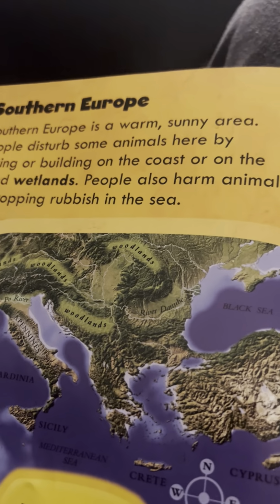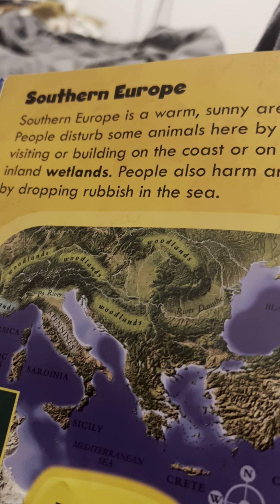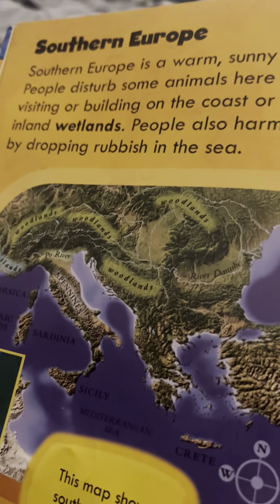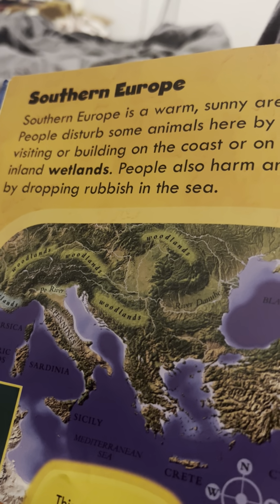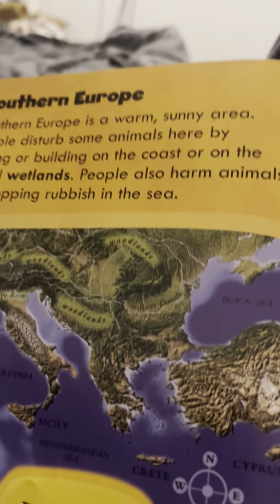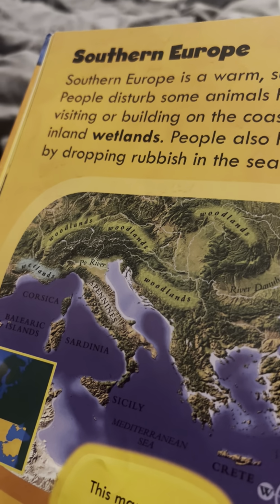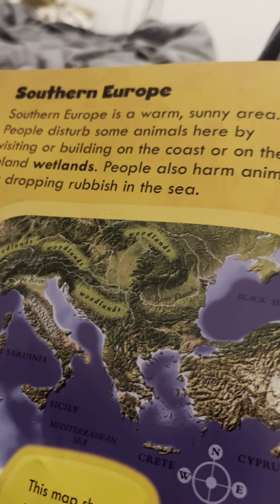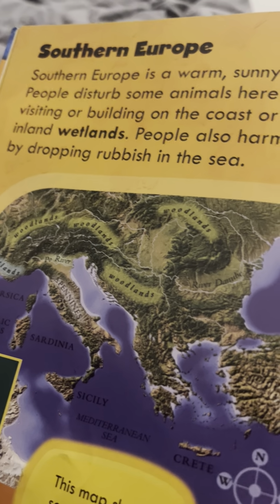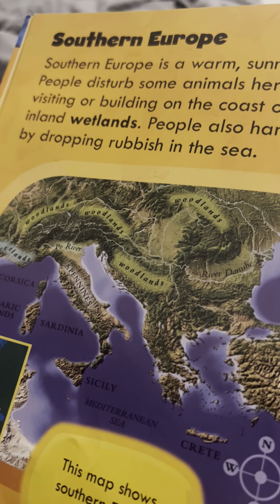Southern Europe is a warm, sunny area. People disturb some animals by visiting or building on the coasts, on islands and in wetlands. People also harm animals by dropping rubbish into the sea.